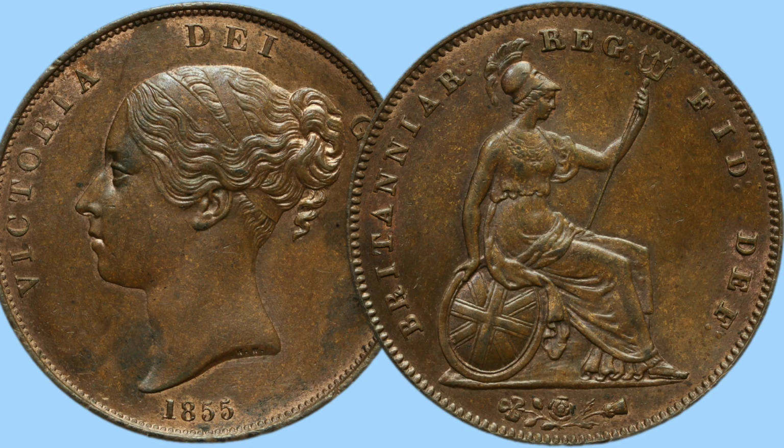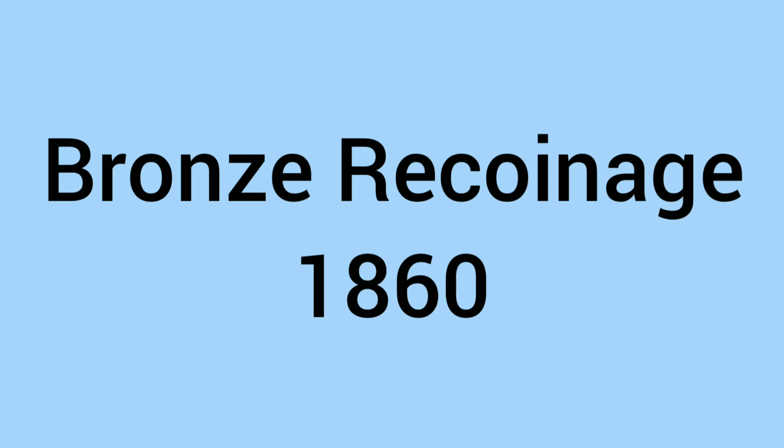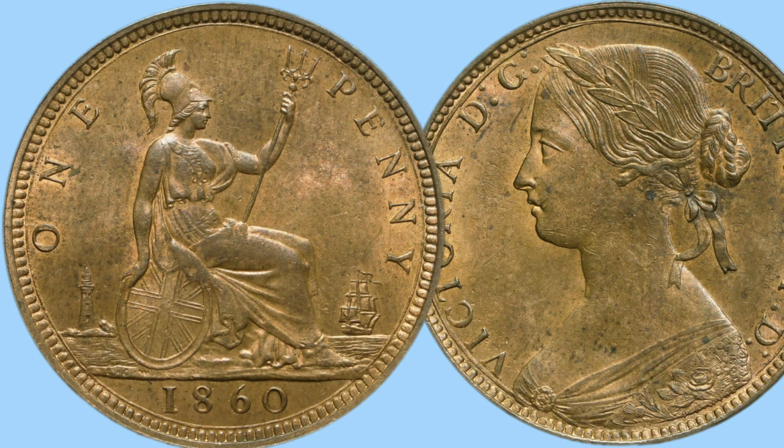Also by William Wyon is the portrait of the young Victoria, featured on the obverse of the Victorian first type pennies, the still big copper design with the unchanged size, weight and shape of the coin. Now then, the bronze recoinage was the next change to happen. In 1860, all copper coins were made bronze in the bronze recoinage, and here is an 1860 penny of the new type. Both sides have been changed.